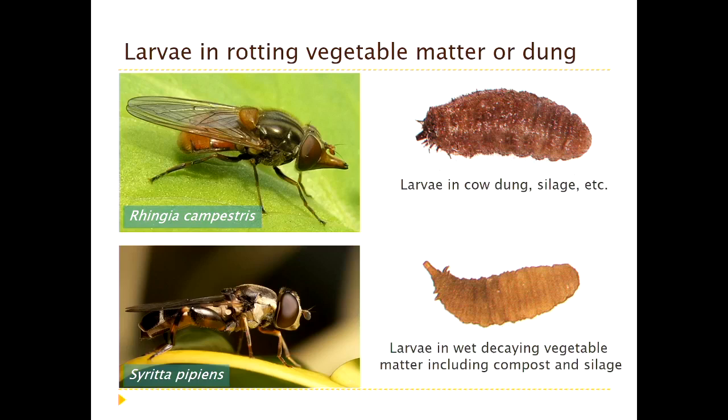Going from sap to rotting vegetable matter is a small jump in that respect. What we're then talking about is, again, animals that are filter feeding on the processes of decay. They're not actually causing the decay. They are making use of it. And there's not much difference, really, between a large cow pat and a compost heap or a silage pad. So you find that there's a whole range of things that will actually occur in these sorts of wet, rotting material environments. The two that we've given here are quite nice. Rhingia campestris, this thing at the top, has the most incredible proboscis, which is held in the extended mouth edge.